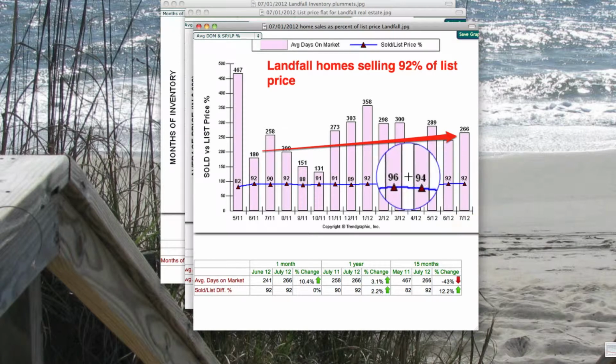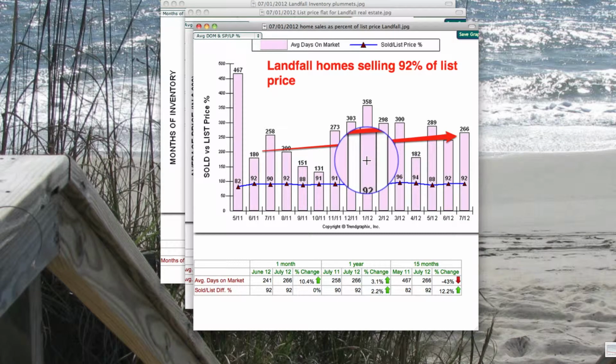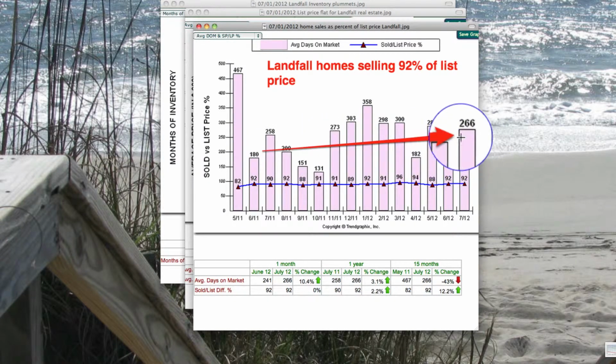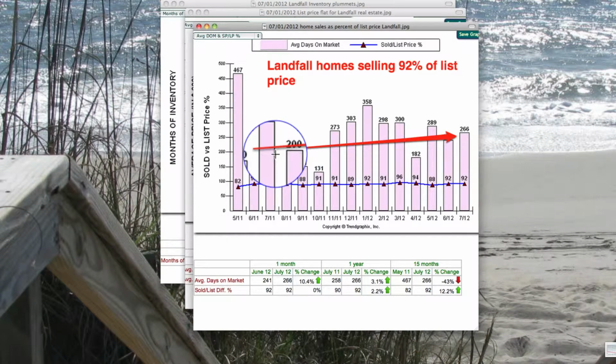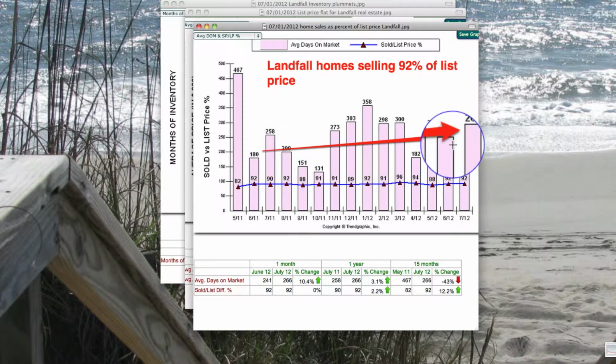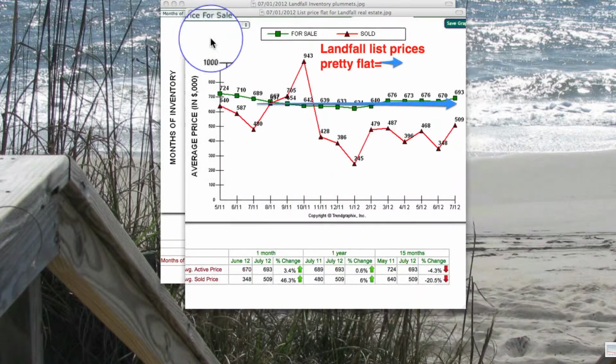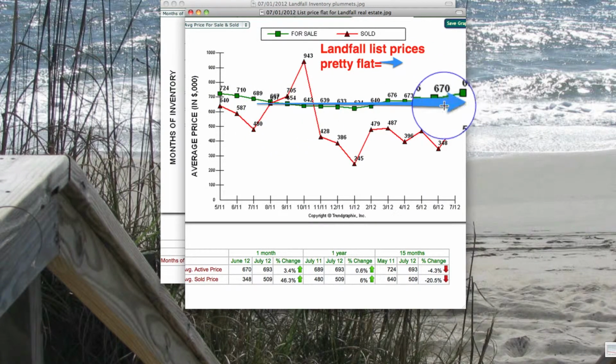The main thing to show you is that the days on market, they're a little bit higher than a year ago, which is interesting. In the middle of this boom, it's taking a little bit longer to sell homes in Landfall, and that sort of goes against the current. I don't really have an explanation for that. Landfall list prices, as you can see here, the blue line, they've been very flat, although I can see a little trend up here the last few months, but it had also just come down, so nothing exciting there.